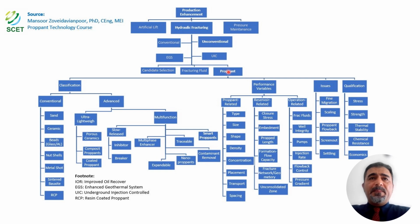And then proppant, alongside fracturing fluid and, of course, candidate selection, are the processes which need to be well designed and selected for hydraulic fracturing. And as you can see, we've classified proppant into conventional and advanced. For the advanced proppant, we have ultra-lightweight and multifunctional.